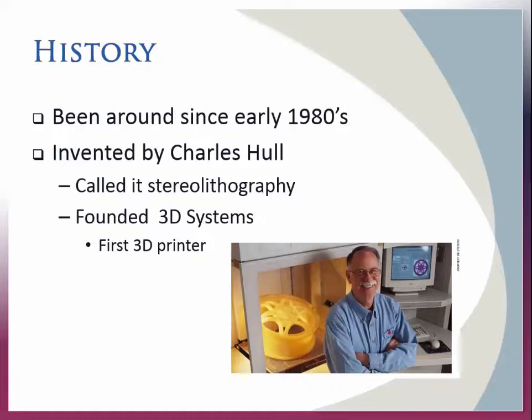Later, he founded the company 3D Systems, which developed the first 3D printer. Since then, many other companies have developed, some of which are Stratasys and Z Corporation. Nonetheless, each of them was built on Hull's work and advances.